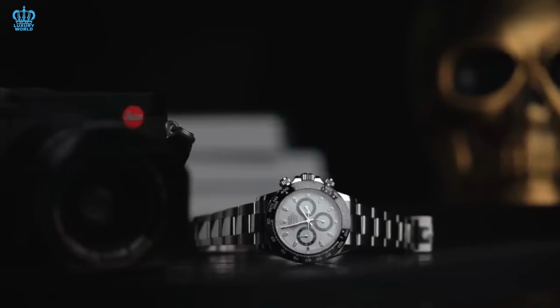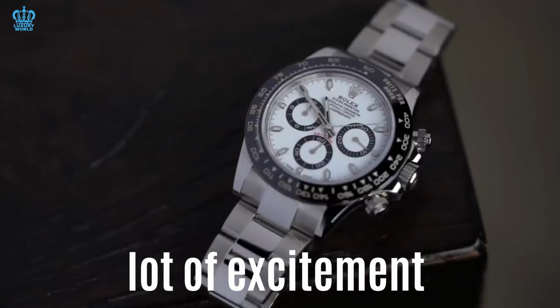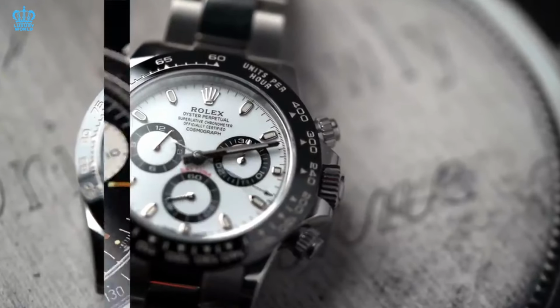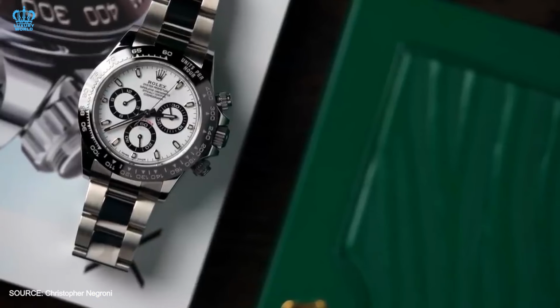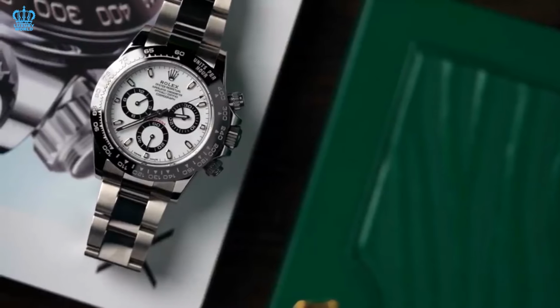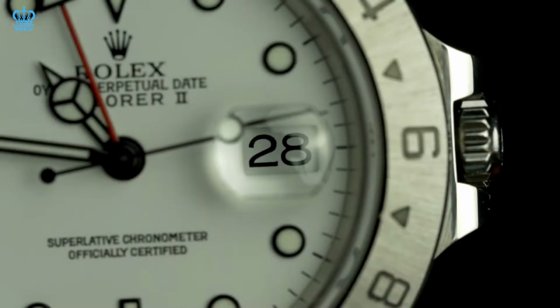As for what is next, who knows? March is fast approaching, and with it, Watches and Wonders. There is bound to be a lot of excitement surrounding that event. We have already discussed some predictions in our Watches and Wonders predictions videos. If you have not checked them out yet, we highly recommend doing so. But one thing is clear, Rolex releases certain models at specific times, flooding the market with them, only to see them vanish shortly after. Let us discuss what has been moving off the shelves lately.